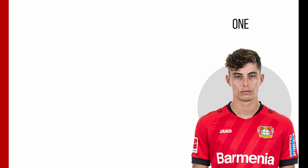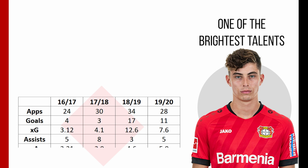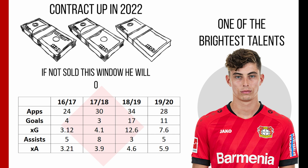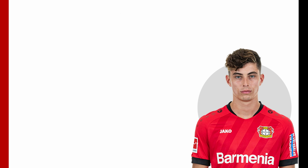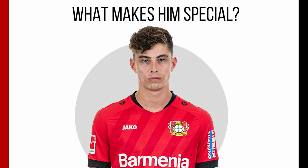Kai Havertz is one of the most hotly pursued talents in Europe, and at just 21 has had 4 seasons of solid output for his age. His contract is up in 2022, meaning that Bayer Leverkusen may want to sell this transfer window before he has all the control in 2021. But what exactly makes Havertz so special? In this video, we take a look.